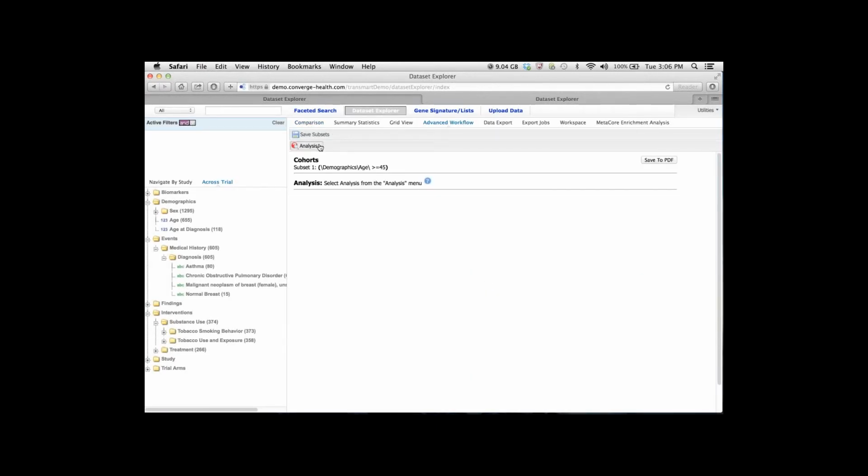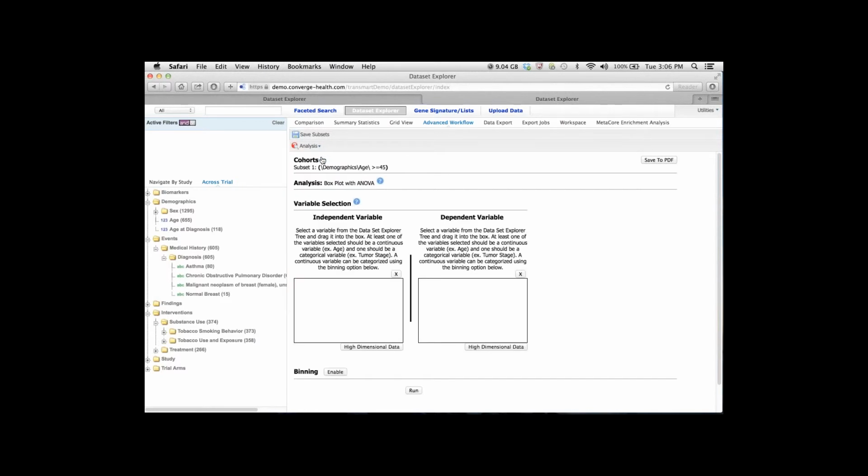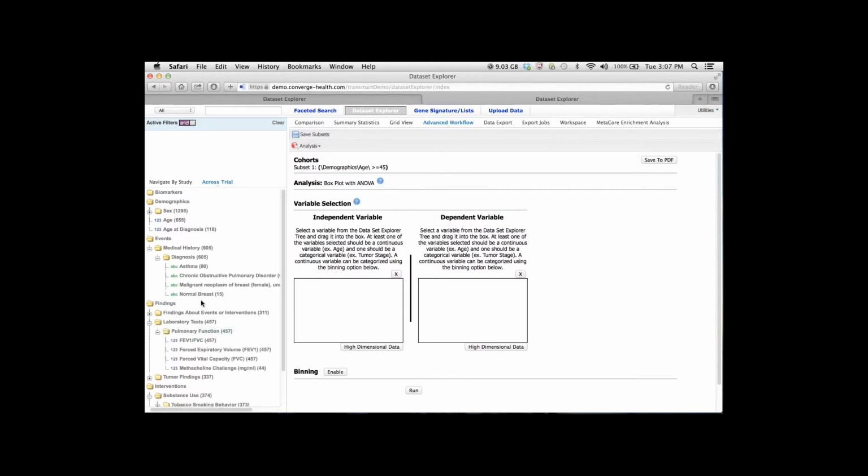And I'll move into an advanced workflow. I'll start off with box plot. That's the one I'll be demoing today. And what I want to determine now is, is there a difference in one of these lab findings based on the condition that the patient is in, or what the diagnosis of the patient is.